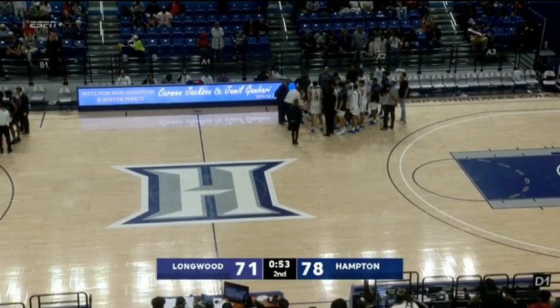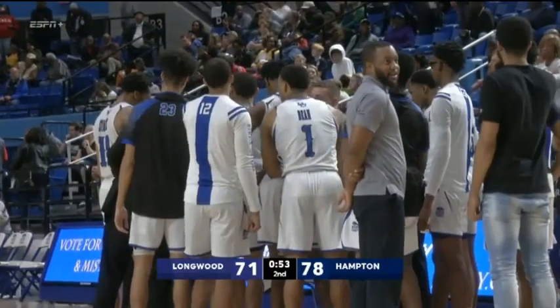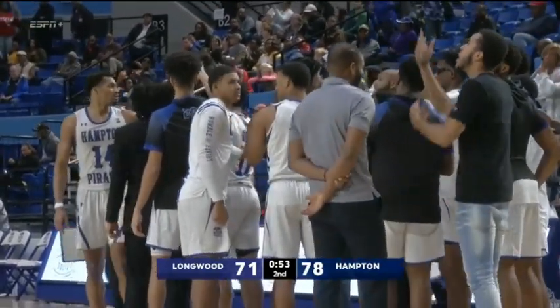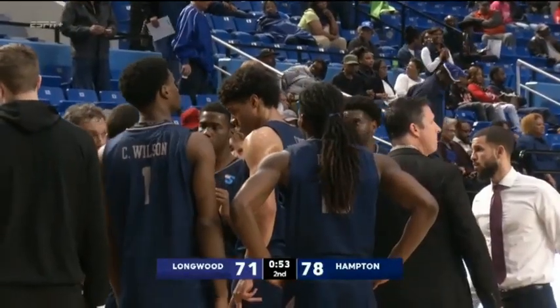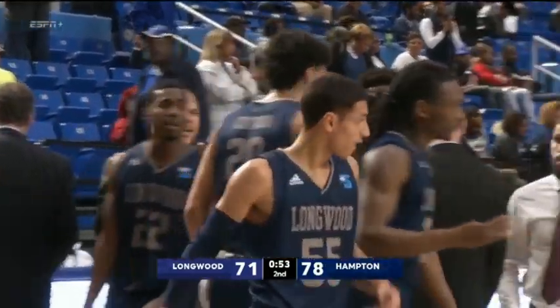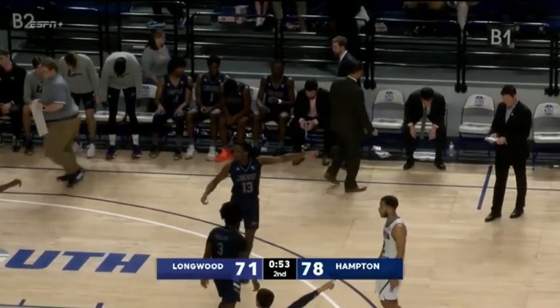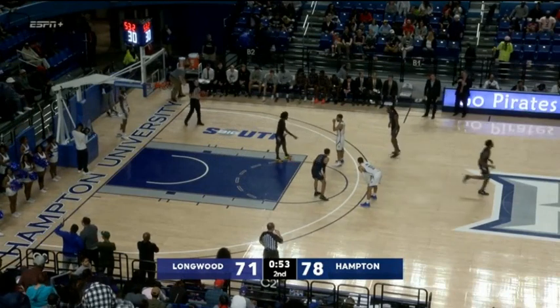Let's take a quick look at the Sunbelt scoreboard. You have Radford defeating Campbell 68-63. And Presbyterian defeating High Point 77-62. And UNC Asheville defeating Charleston Southern 71-69. Pirates up by 7.